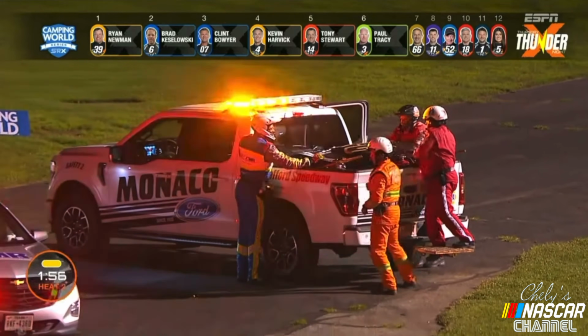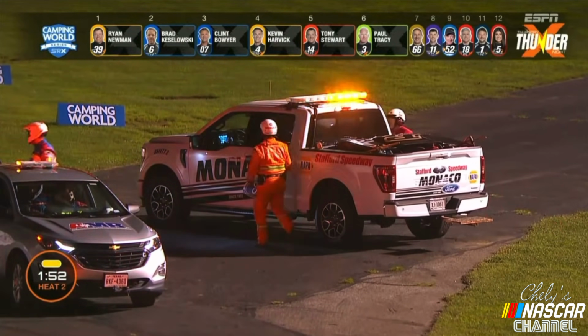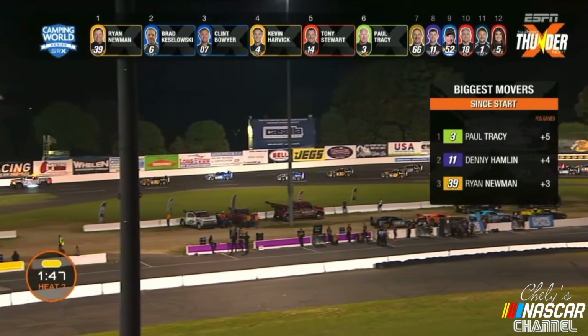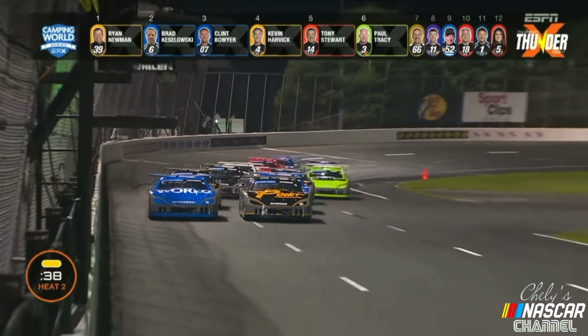I hate that for Kenny Schrader. He's like one of the coolest people you have ever met. This guy has been racing forever. Racing locally, I mean, obviously he had an amazing career. All right, so Schrader at the back as we get ready to go, and you see the clock ticking down on our second heat race.